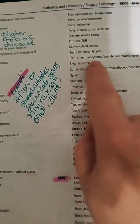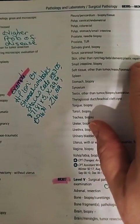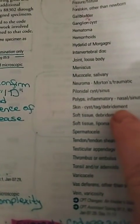Skin is the same way. Over here it'll say for O5, it's going to have skin other than cyst, tag, debridement, and prosthetic repair. That's under O5 because there's a lot of stuff under O5. But if you go over to skin under O4, O4 has skin, but it says it is cyst, tag, or debridement. You got to figure out what they actually removed and what they want you to code.